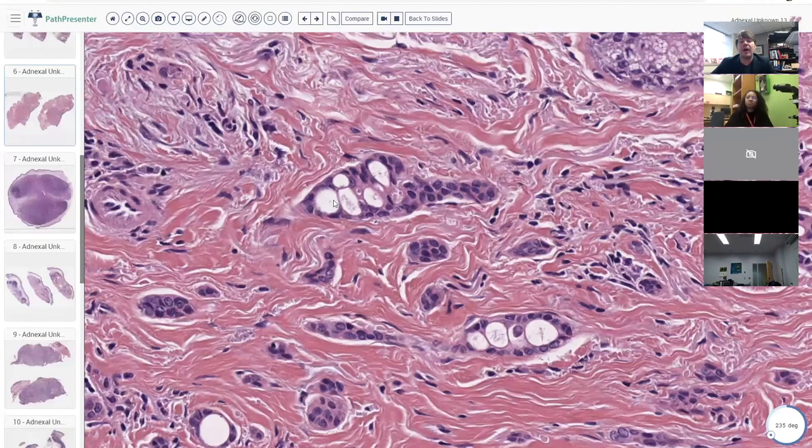So the answer in my book is P63 or P40, which both work equivalently in my experience. Those are positive in the vast majority of skin adnexal tumors, both benign and malignant, with a few exceptions like mucinous carcinoma and some apocrine carcinomas in the skin, which will be P63 negative. But most other adnexal tumors, benign ones and malignant ones, as well as basal cell carcinoma and squamous cell carcinoma and seborrheic keratosis, all of the epidermal derived tumors, are going to have strong diffuse P63 and P40 expression in their nuclei, whereas adenocarcinomas from visceral organs are usually negative for those markers.